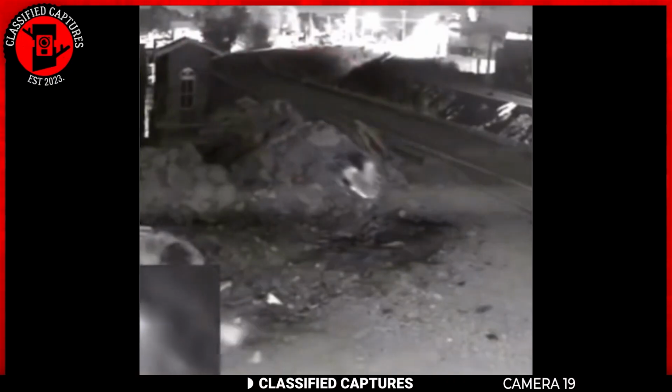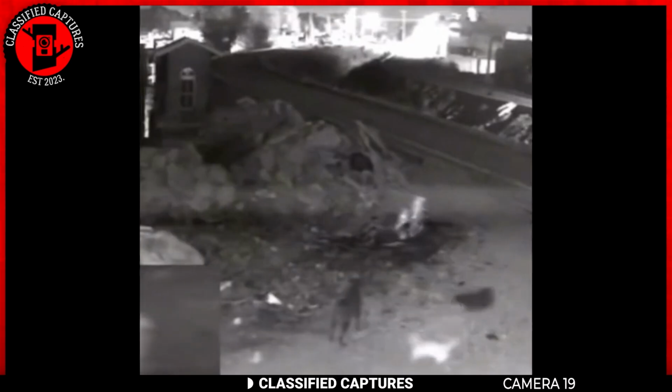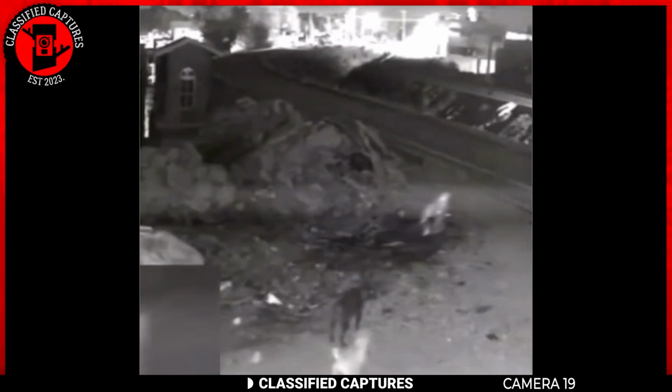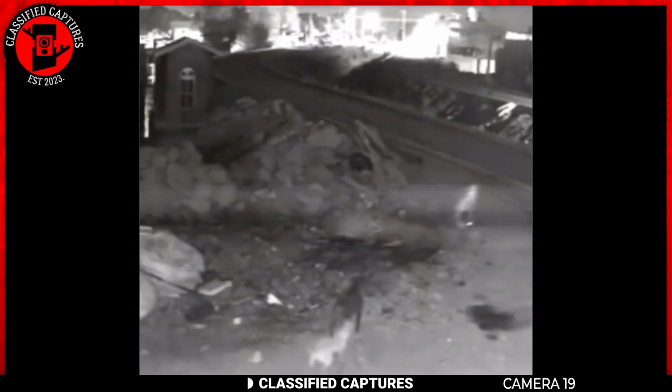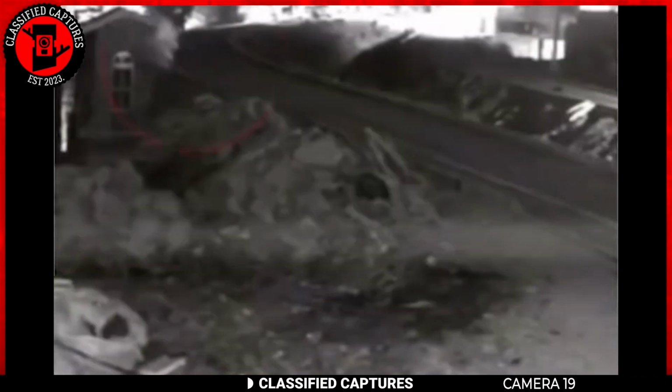Residents of a neighborhood were all woken up in the middle of the night by stray dogs barking continuously. Concerned about what could have caused such a commotion, they checked the security camera footage from the area where the noise originated. What they found left everyone shocked. Take a look.